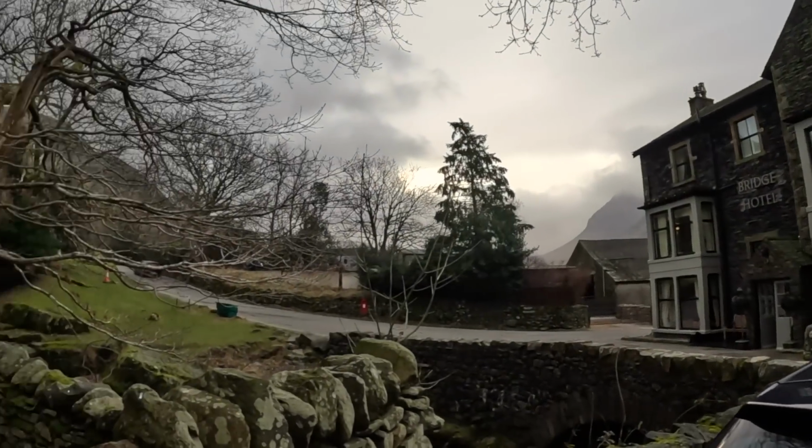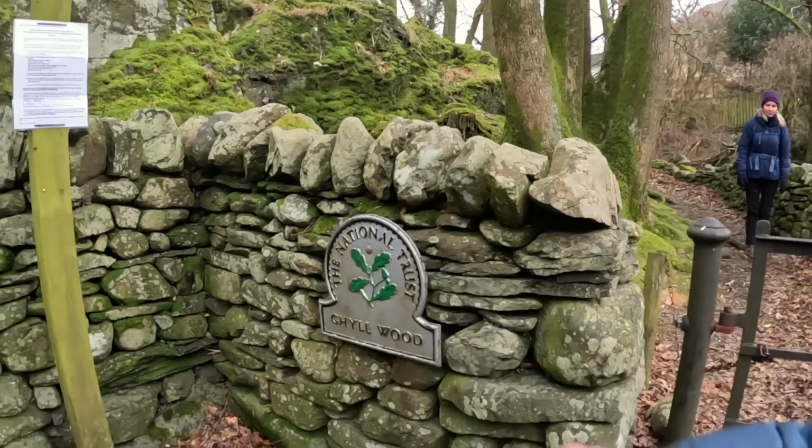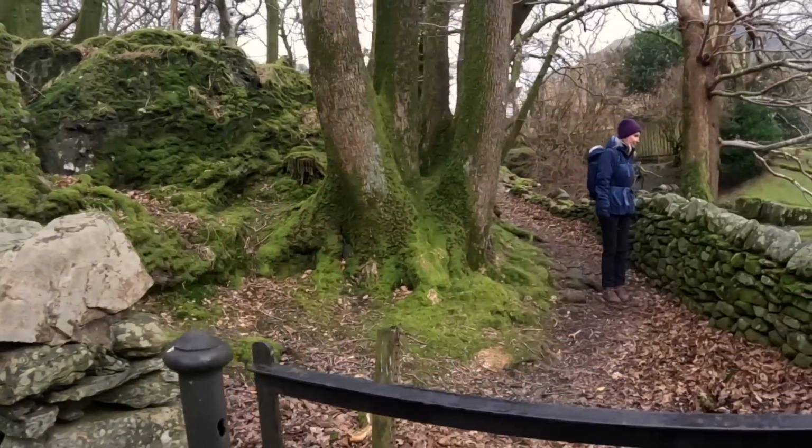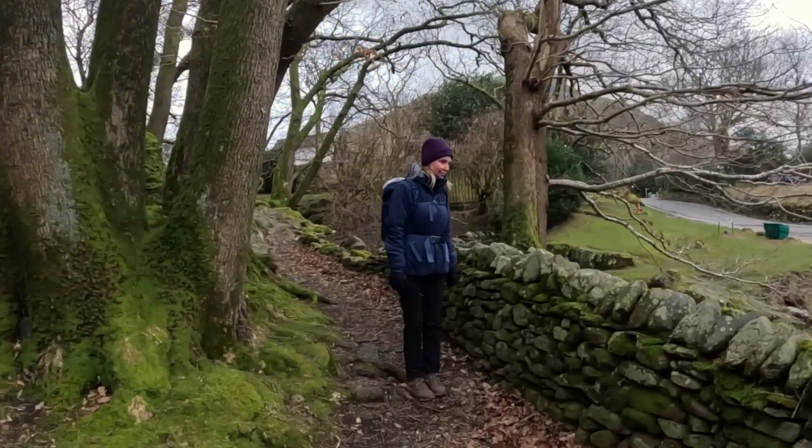Starting off at the Bridge Hotel, there are several places you can park up the road near the church, but we're here, so we're going to go in Gilwood, and this parking spot has 3 spaces free if you're very lucky.